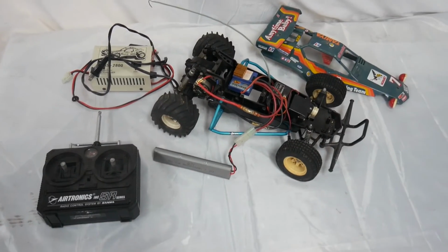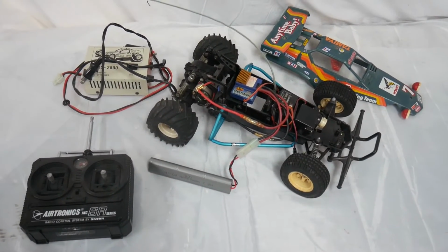And here we have a Tamiya RC radio-controlled car.